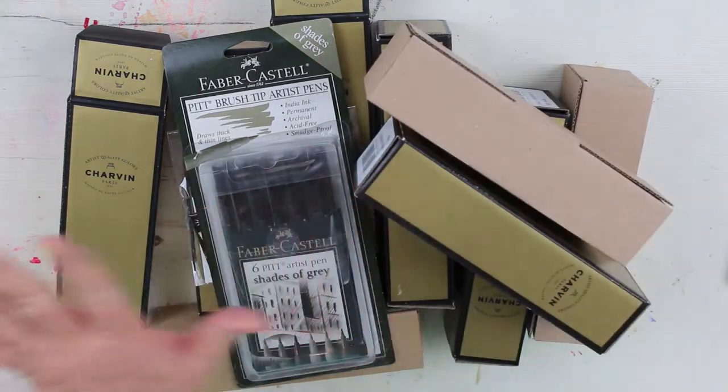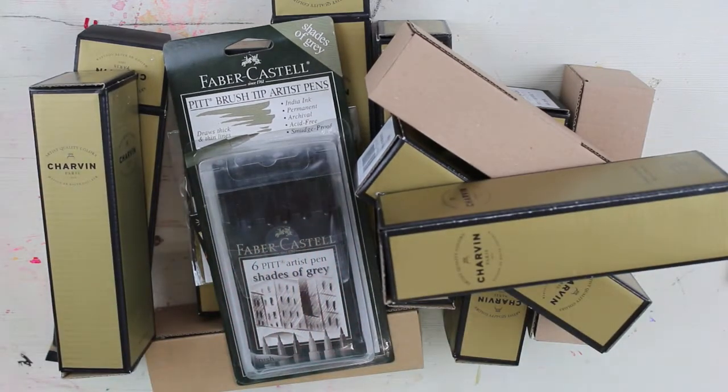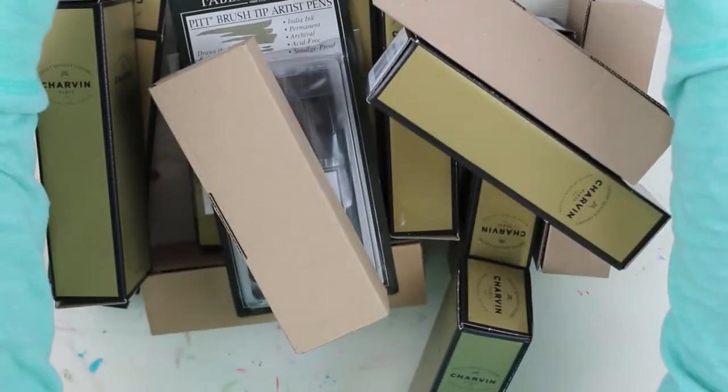Now there's two qualities. There's the fine artist, which are a lot more expensive in this brand, but I did get those. I just got the Charvin brand. Oh, you can get a $100 wine voucher. That'd be great if I drank. So let's open up these boxes and see what's in them. Praying I'm in frame all here.